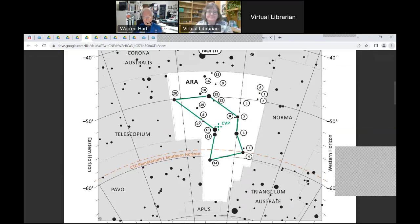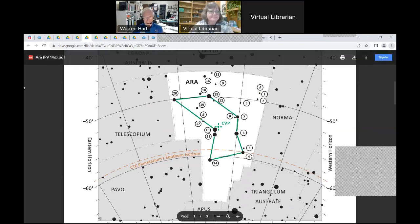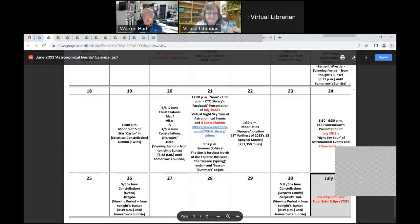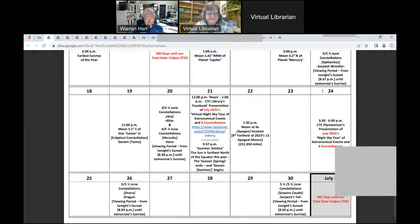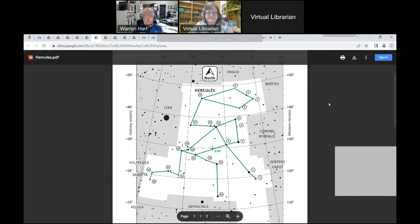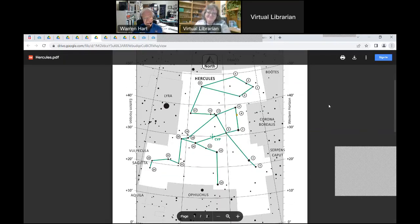Okay, on the same night, let's go to the calendar. On the same night that we have Ara on there, you will see now also the same night we would look to the north, and our fourth constellation is Hercules the Hero. So let's take a quick look at Hercules. There he is, and the same information.